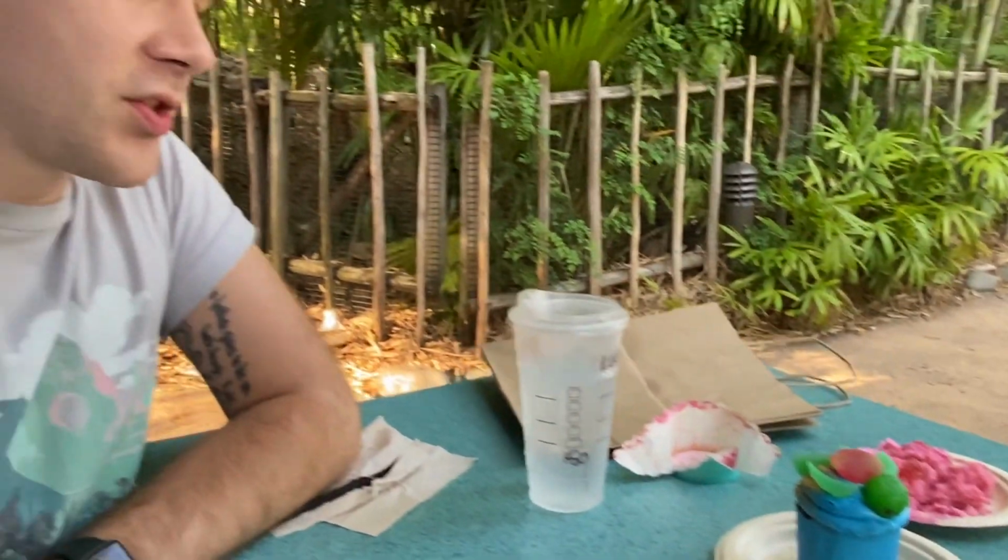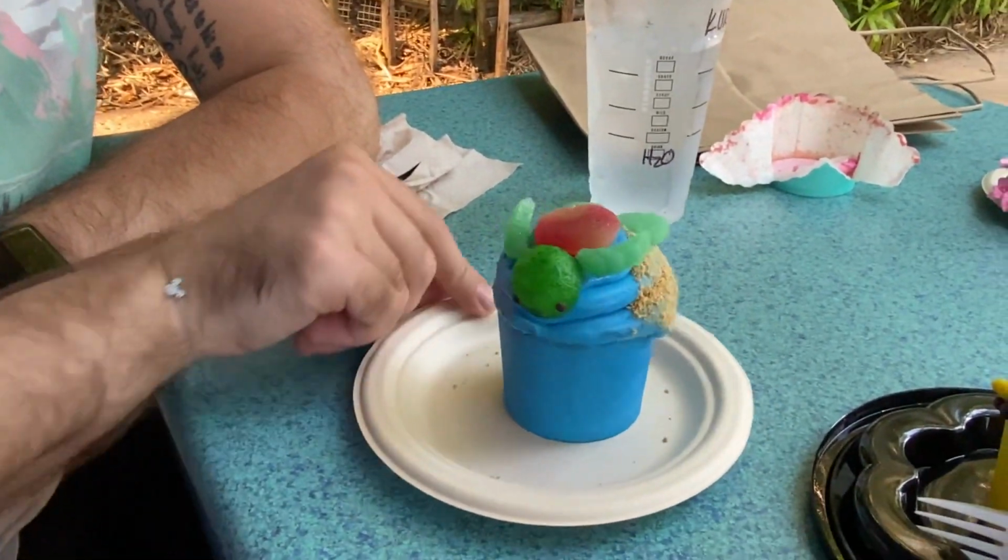I just want to get it out of the way. The worst one that I think is going to be just overwhelmingly sweet is this Sea Turtle Cupcake. I agree, which is sad. Yeah, and I'm really excited for the honey one, so I'm going to save that for last. So let's dive into Mr. Sea Turtle here. All right, buddy, you're next.